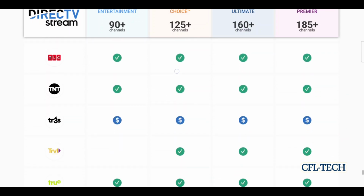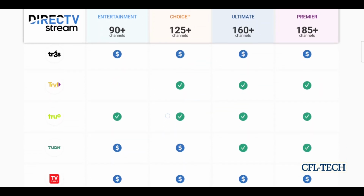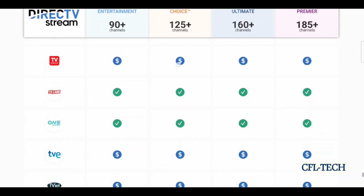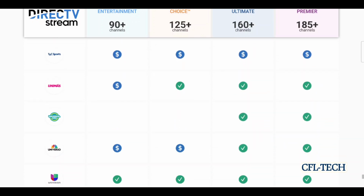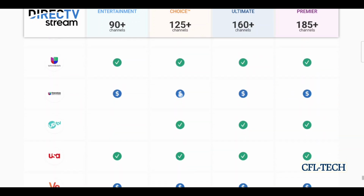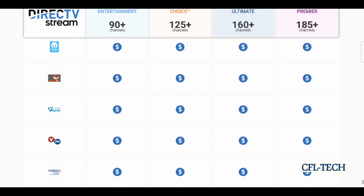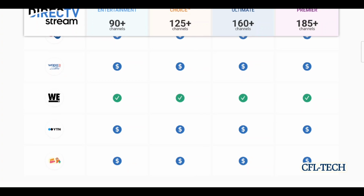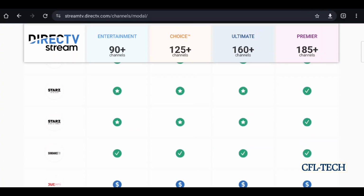No Weather Channel. You got TLC, TNT. Then you have TV Guide channel is not included. TV Land is. That's a good one as well for the old classic shows. And the list goes on and on. USA, VH1. So there you go. We're just going to scroll through this here now, and that's it. Those are the channels available on the DirecTV Stream base plan.